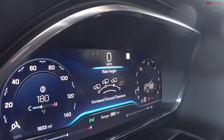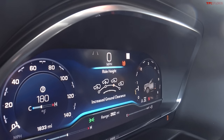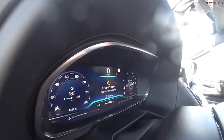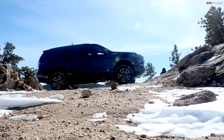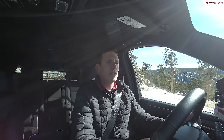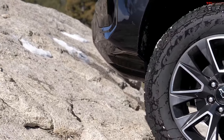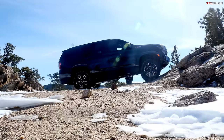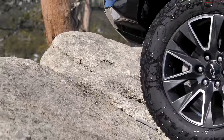And if I put the vehicle into low range, there's actually one more mode above that, which I think is pretty cool. So there's a maximum ground clearance mode. Now the vehicle's going to lift all by itself. But there we go, we're in the high setting, and now we can approach the rocky obstacle. And you'll see we have plenty of ground clearance to clear it, and we can climb on up.